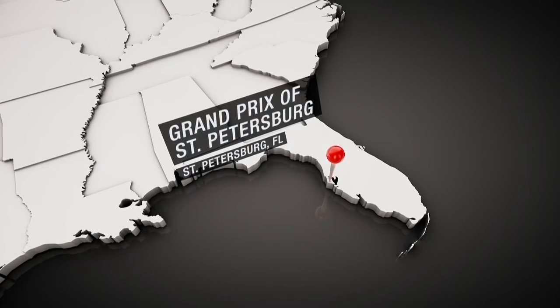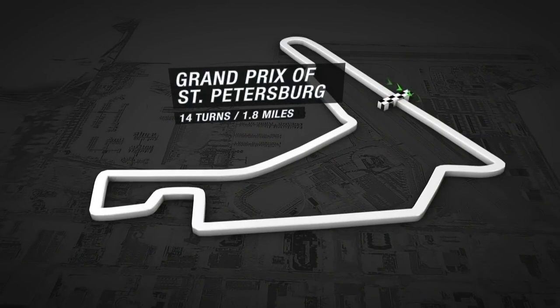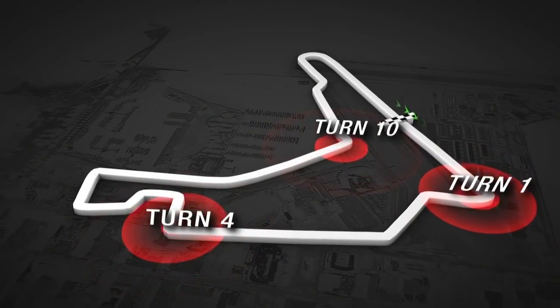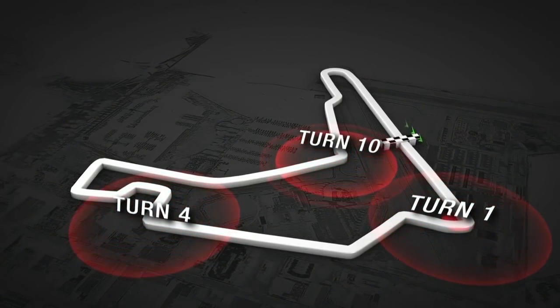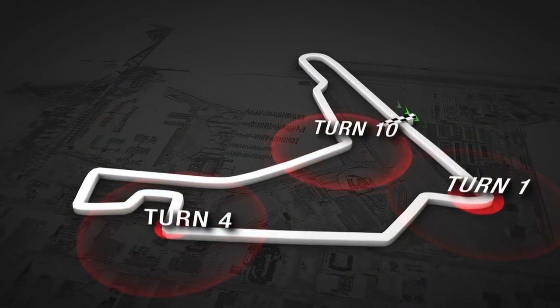St. Petersburg, Florida, wonderful place to come at any time of the year, and if you can combine it with motor racing, I say that's two big ticks in your boxes. Just under 2 miles, 1.8 miles, 14 corners down the runway straight to turn 1. Difficult to get your braking point there because there's all kinds of paint on the end of the runway.